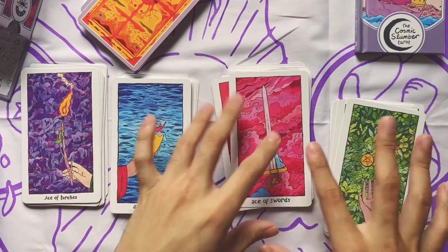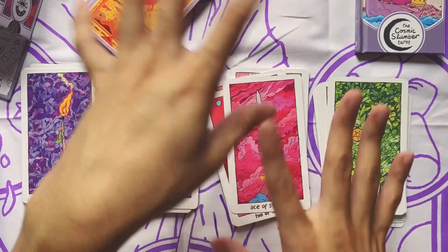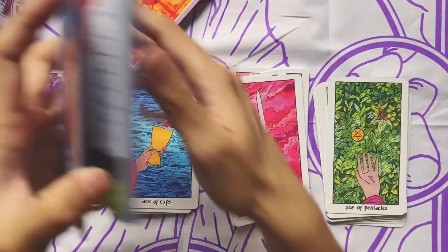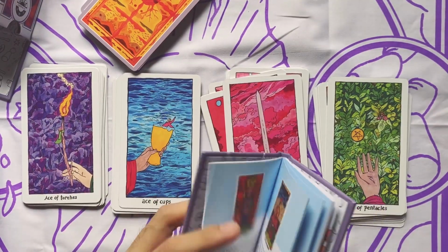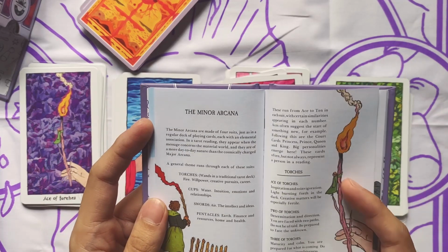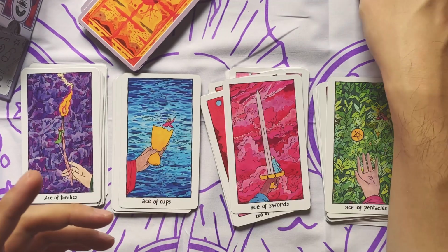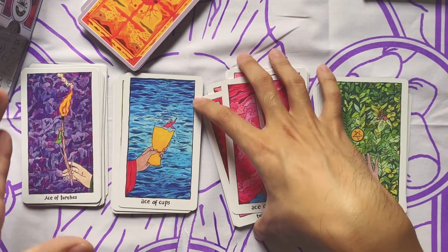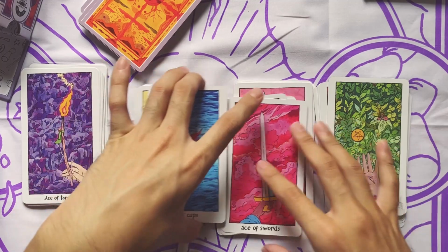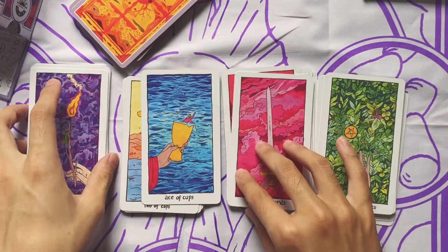The cards do feel a bit slippy, but that means it's probably easier to shuffle, just not so good to stack and stand all by themselves. I'm going to look at the little white book to see why they changed to torches. Okay, I've taken a look through the torches. I don't really see a reason for changing the name to torches. I guess maybe just visually there are flames instead of no flames. So I'm guessing that's the reason. But let's look at all the aces.